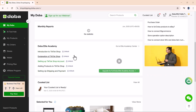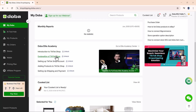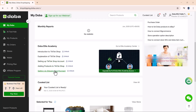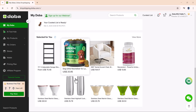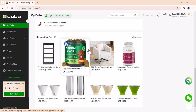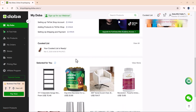The Doba Elite Academy provides training and strategies for beginners and pros alike. Meanwhile, curated product suggestions in the Selected for You section help you stay ahead of trends and seasonal demand. Doba gives you automation with flexibility, perfect for sellers who want control without constant micromanaging. That balance is what makes it genuinely worth considering for long-term growth.